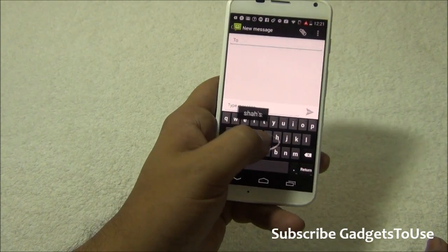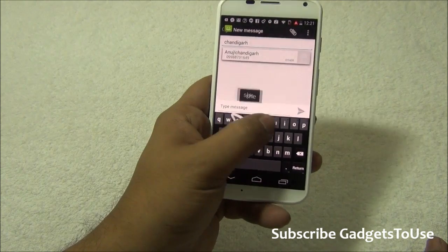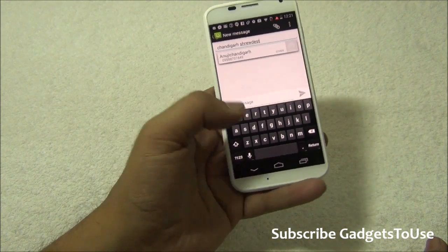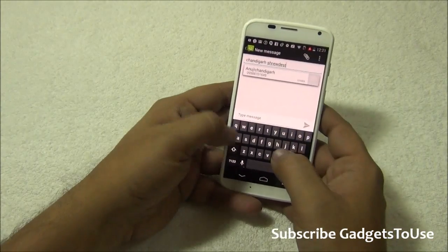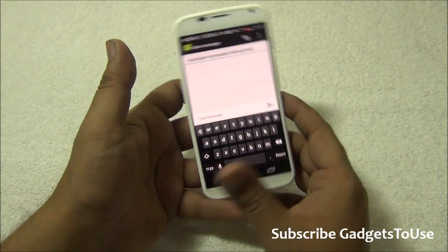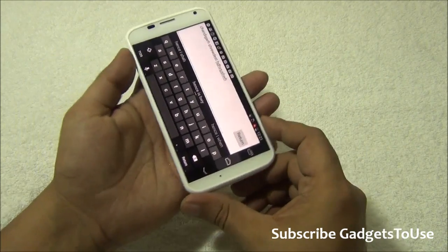When we talk about swipe to type, you do have that supported on this device, which is a good thing, and it also gives you suggestions whenever you swipe to type, even in this pop-up mode, which is definitely better and more useful as compared to the other modes which we have seen. So typing is not an issue on this device. The keyboard keys are pretty big on this 4.7-inch display, so you will not face any problem while typing. If you have thick fingers, you can always type in landscape mode as well. So all these things are there.